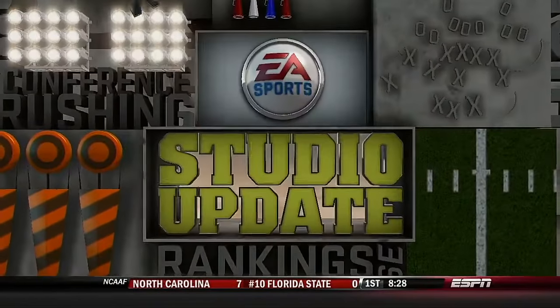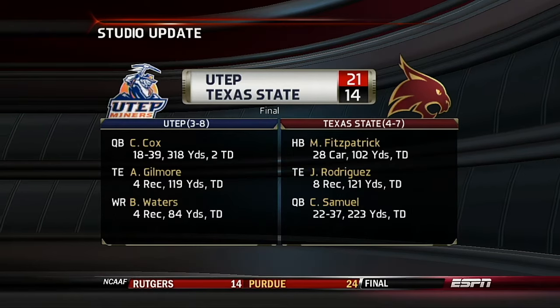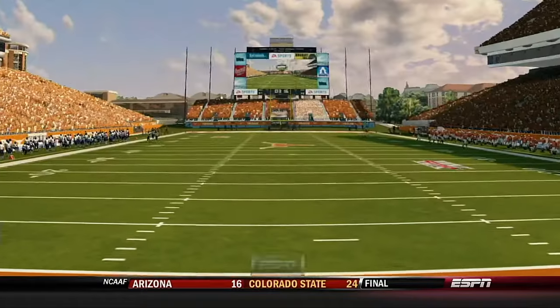Let's throw it out to Reese now for a studio update. The football's flying all over the lot in the Big 12. This game was so tight, every play seemed to be of the utmost importance. UTEP wins it 21-14. Thanks, Reese.